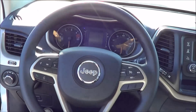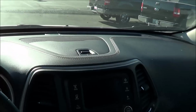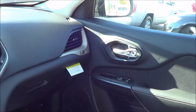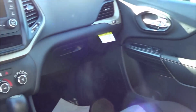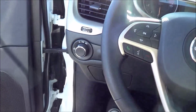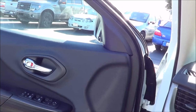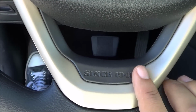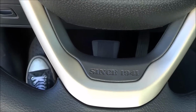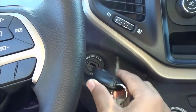Now, stepping on inside of the Cherokee here, you're greeted with a very stylish cabin design, very high quality with nice stitching on the dashboard and everything. It's very nice for a base model. You have stitching on the center console lid, on the armrest and everything. Very nice. And the step-in height is also fairly low, which you would expect out of a compact crossover. Ease of ingress and egress. And then you also do have this little logo that says Since 1941. Pretty cool there. Push button ignition is available on higher end trim levels.